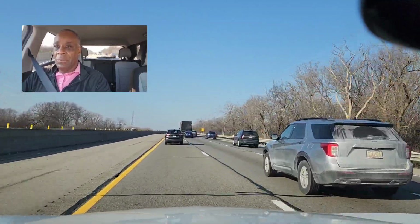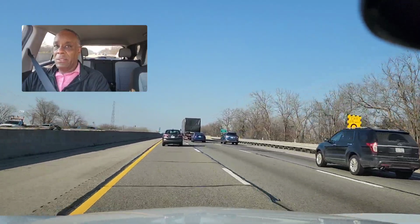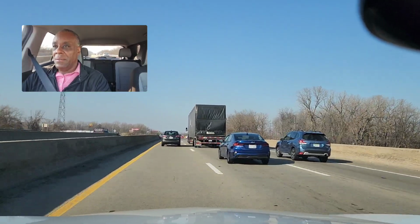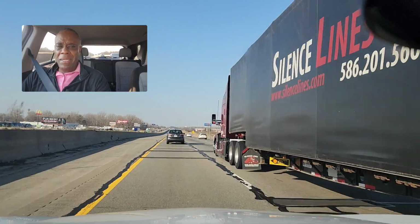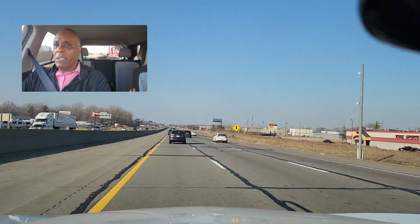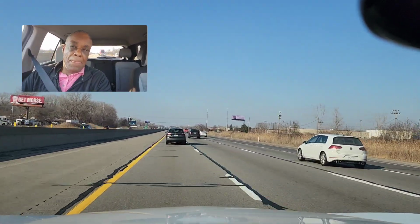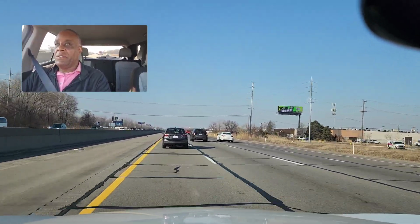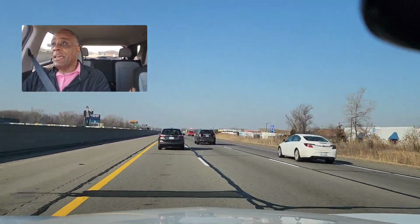I'm just scanning left and right, looking, being patient, being calm. There's that semi-truck. Man. And now the flow is picking up again. Traffic's moving pretty good. I'm going to lift my foot, keep a little room, take my time.